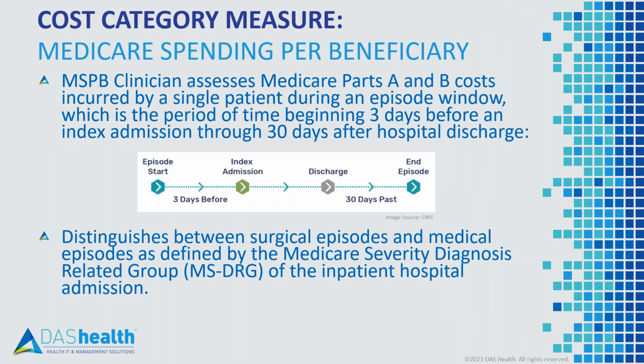The MSPB clinician measure focuses on inpatient care. It assesses the cost to Medicare for Parts A and B services provided to a patient during an episode, which comprises the period immediately prior to, during, and following a hospital stay.